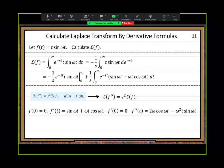Now let's calculate the double prime function first, then its Laplace transform. When we calculate the Laplace transform, we use the existing formula for the Laplace transform of cosine omega t, formula number 7 in our table. I copy that formula from the table here. Based on this formula, s squared times the transform, and then omega squared.